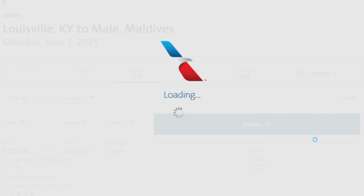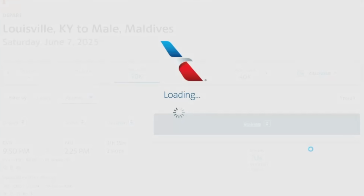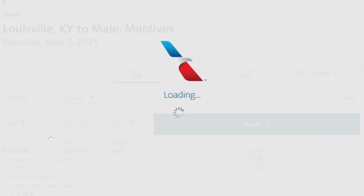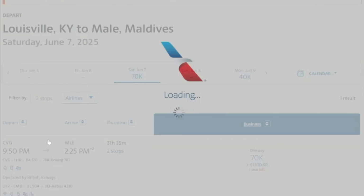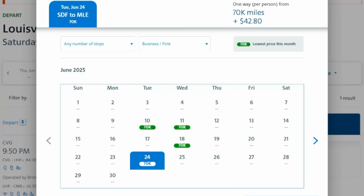Or if you don't want to go in June and you instead want to fly in July, it looks like the lowest price in July is 115,000 points. Same with August. So with this one, you won't always be able to find the 70,000 point price. For this particular route of Louisville over to the Maldives, it looks like last minute deals in June are going to be your best bet.